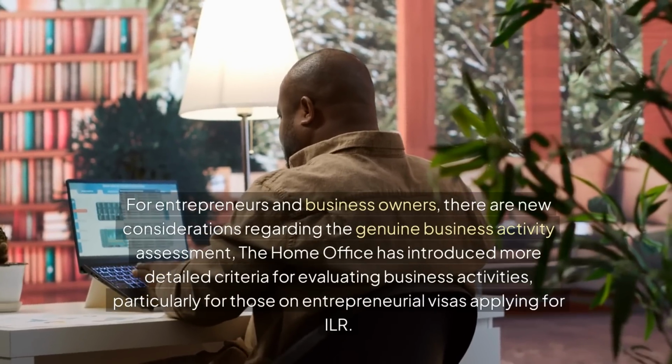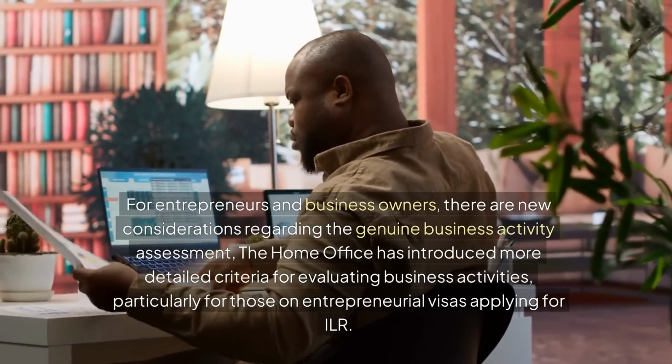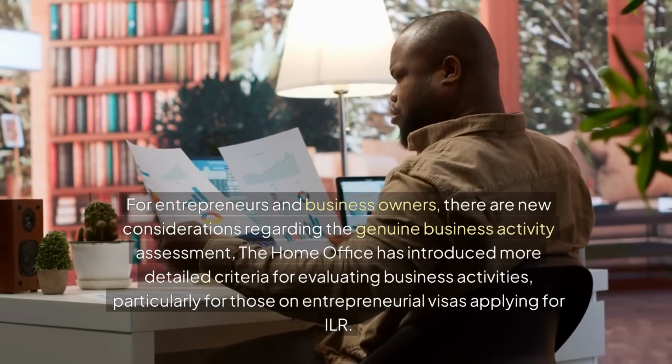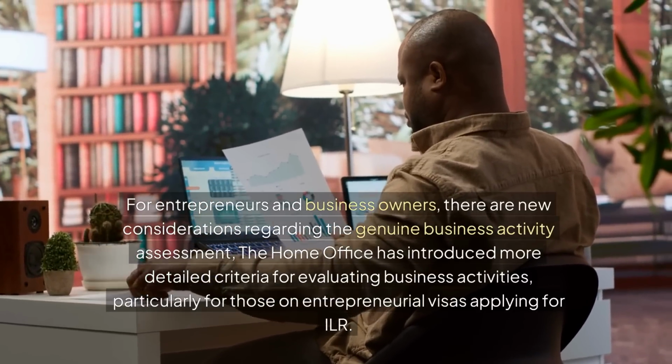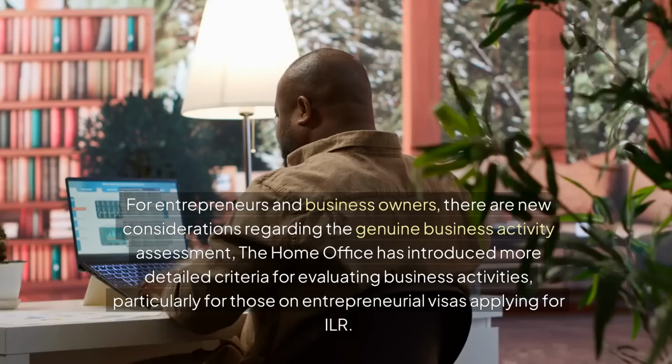For entrepreneurs and business owners, there are new considerations regarding the genuine business activity assessment. The Home Office has introduced more detailed criteria for evaluating business activities, particularly for those on entrepreneurial visas applying for ILR.